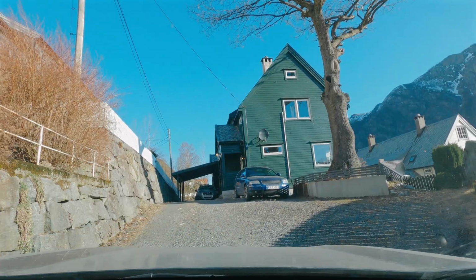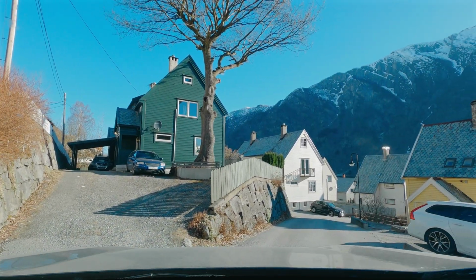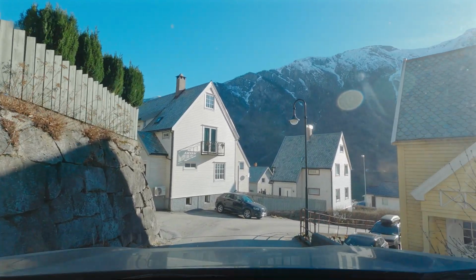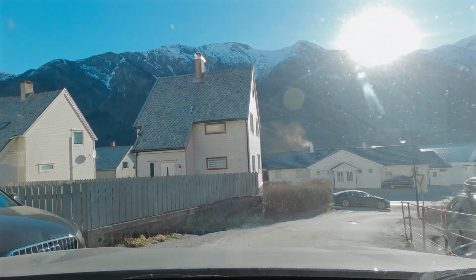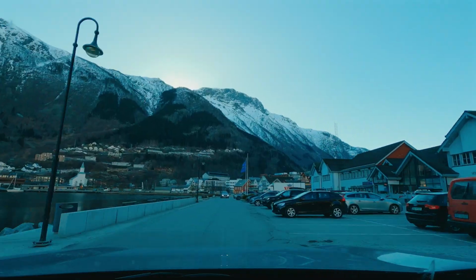All right, so we're leaving the Airbnb here in Odda. It's a beautiful location, and we are gonna head to the town to do a couple of shots, and then we're gonna do some waterfalls, and then back to Oslo, because tonight is our last night here in Norway. So we're gonna try to make the most of it. We'll keep showing you guys around. We're gonna squeeze this last day for sure.